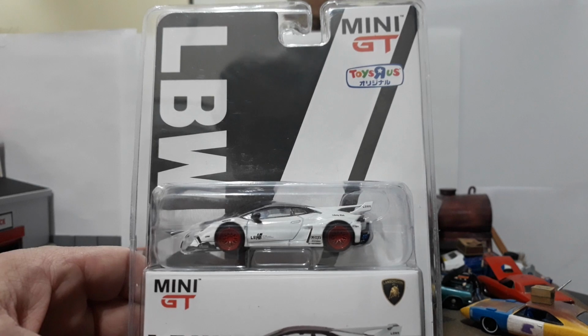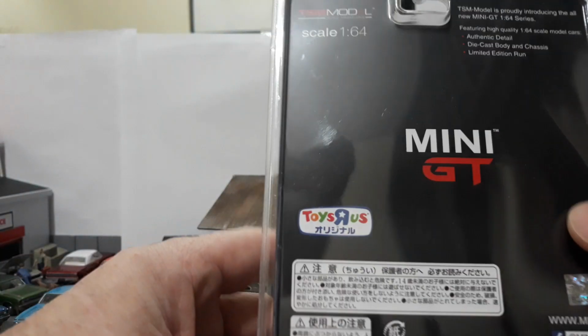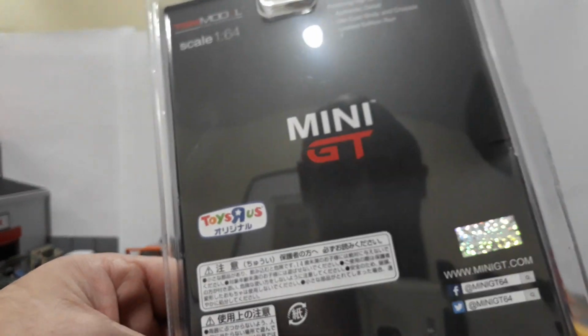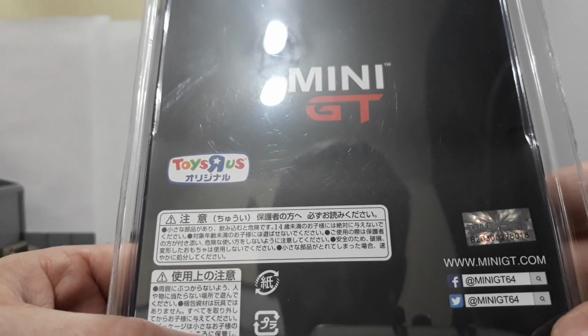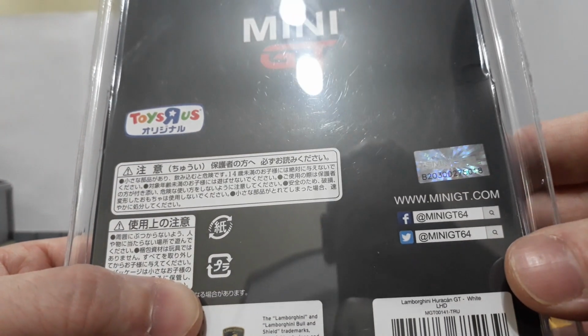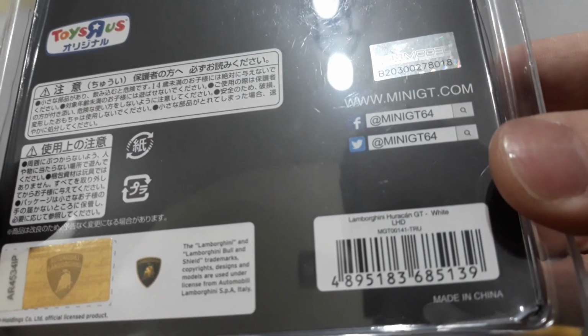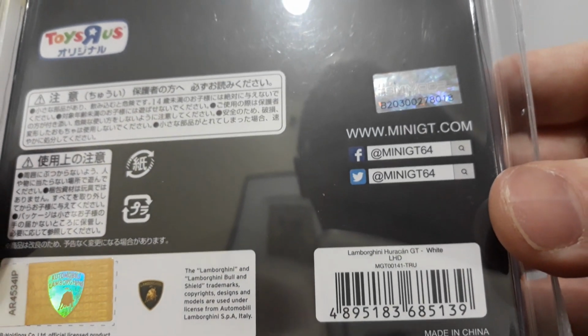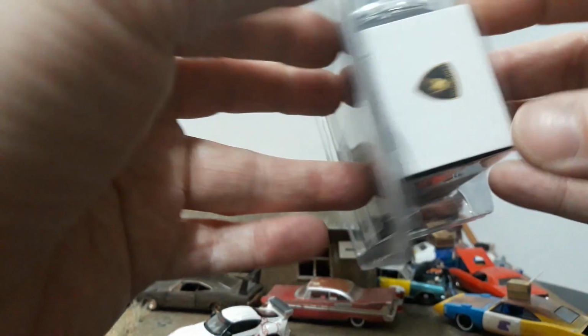As I said, the Toys R Us, the Mini GT stuff. On the back, same thing, Toys R Us, Mini GT, and your TSM model holographic sticker, where to find Mini GT online, their social media sites on Facebook and Twitter. And then you have Lamborghini Huracan GT white left-hand drive, which kind of seems odd since it's a Japan exclusive.